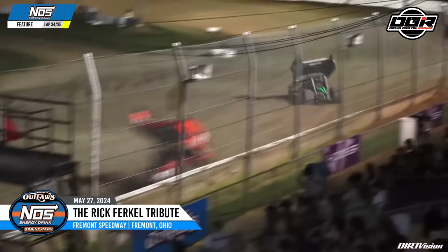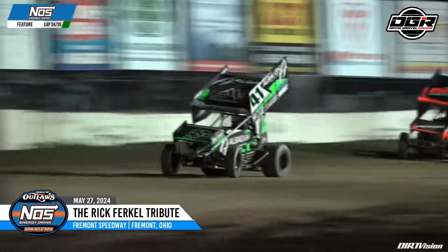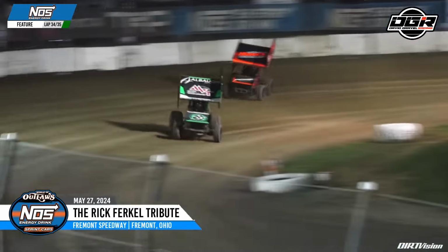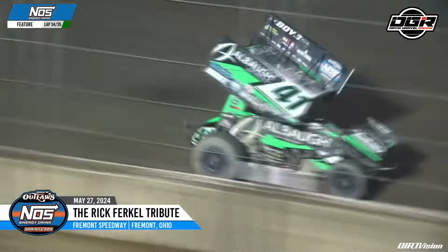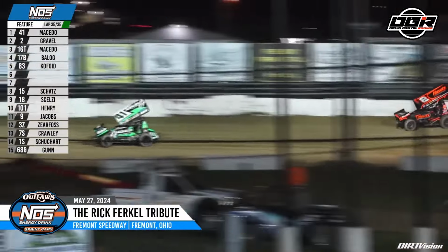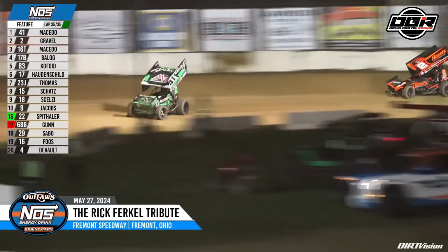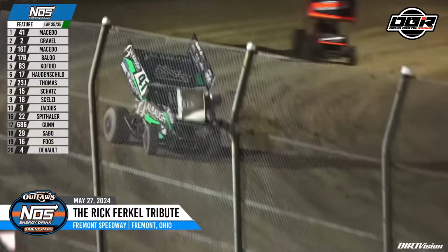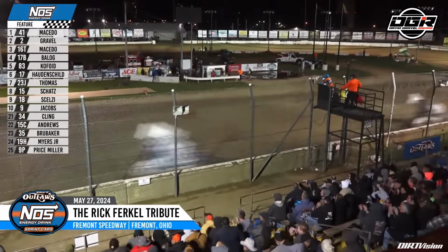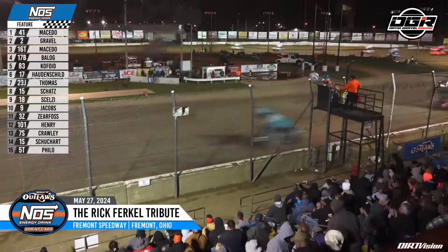Back underway. Great restart for Carson Macedo. Bill Baylog trying to go to work on the 16T of Cole Macedo. Donnie Schatz back to the inside of Sheldon Hodenshield. Both of them gaining ground on Cale Thomas as Carson Macedo sees the white flag. Gravel trying to stay close. Macedo down the backstretch and into 3 and 4 for the final time. Gravel rides the cushion, but Carson Macedo gets his 2nd win of the season at the Fremont Speedway. David Gravel 2nd, Cole Macedo 3rd, Bill Baylog 18th, the 4th, and Buddy Kofoid rounding out the top 5.